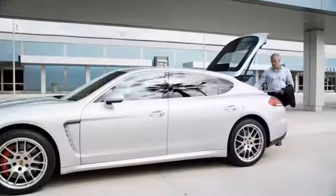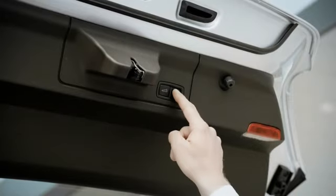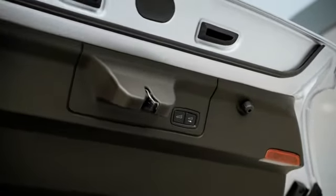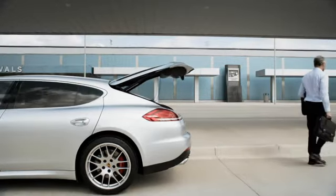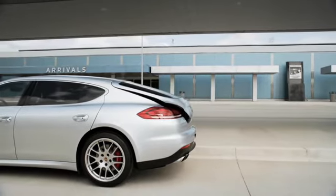Want to close the rear hatch and lock your Panamera at the same time? Then, for cars with Porsche Entry and Drive, press the close and lock button in the rear hatch panel. Condition: the key must be outside of the car.